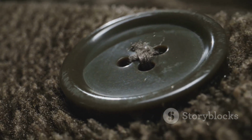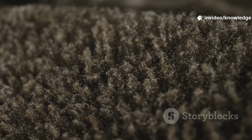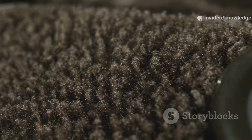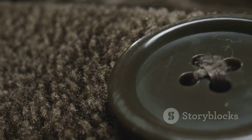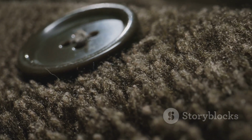This splitting multiplies the number of contact points the fiber has with surfaces. These splits are the secret sauce. They give microfiber its remarkable ability to pick up and hold on to dust, dirt, and even bacteria, making it far superior to ordinary cloth.